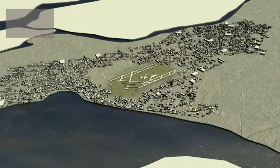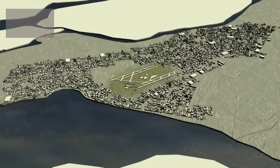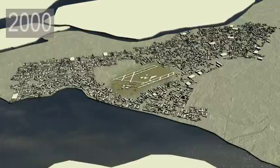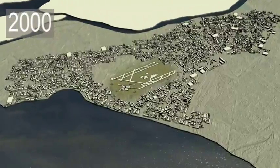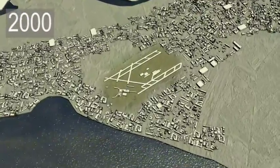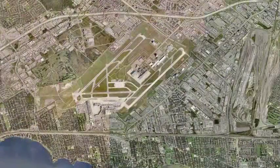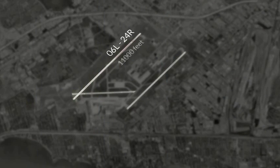The terminal building has been enlarged several times to accommodate growing traffic. Since 2000, more than $1.5 billion has been invested in expanding and modernizing the building. Today, Montréal-Trudeau welcomes some 13 million passengers each year.